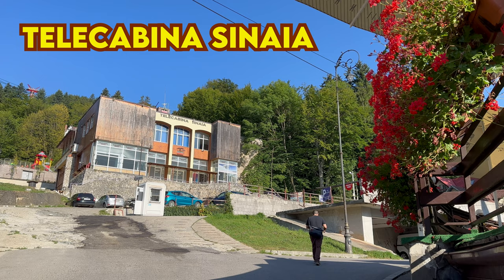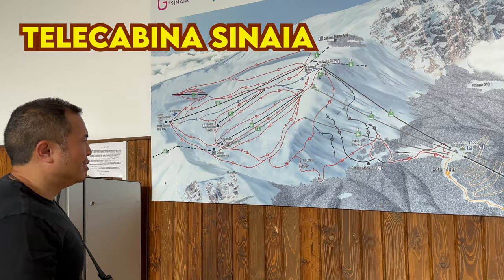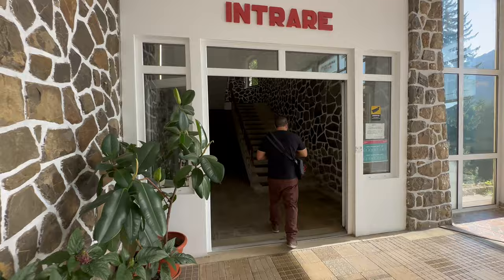Sinaia is also a popular ski resort during the winter. But when the weather is warm, you can head up to the top of the mountain via the gondola system to admire the surrounding views or mountain bike one of the many trails back down the mountain.